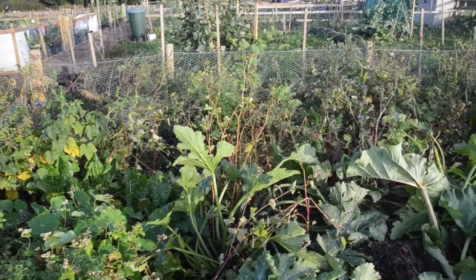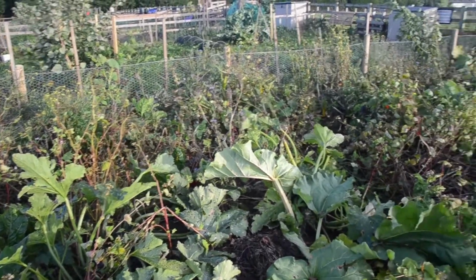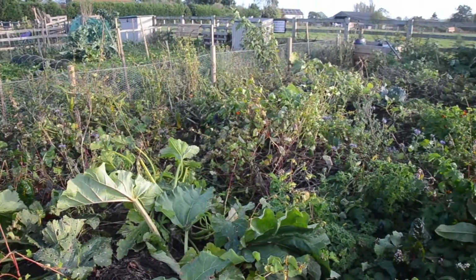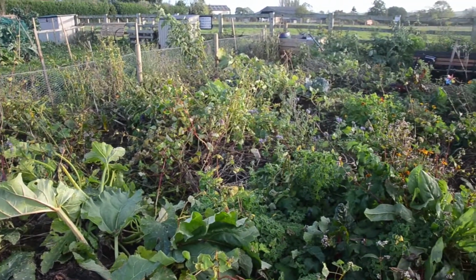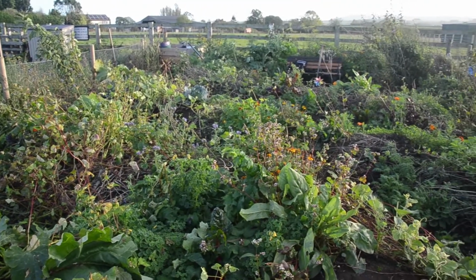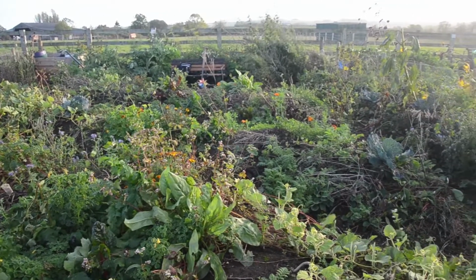Yeah, we've got a few courgettes still keep coming. Still enjoying them. And down this bit down here, there's a big patch of okra. Took some out the other week, but hardly any tubers on it, so hopefully we'll get a few more off this patch down here.